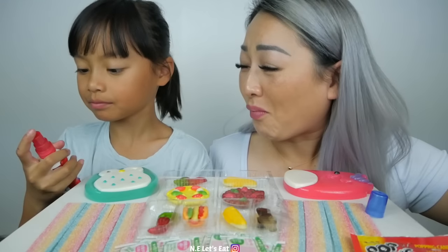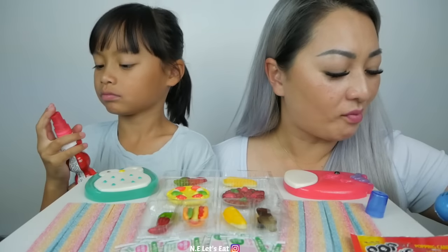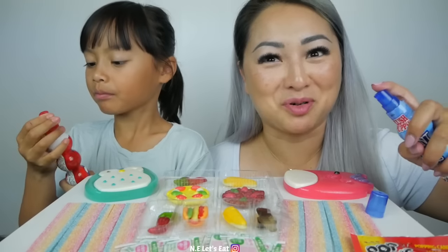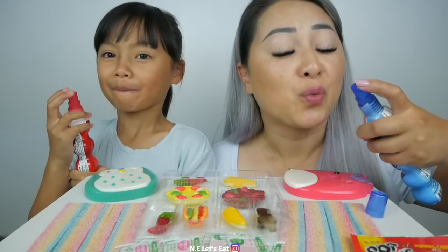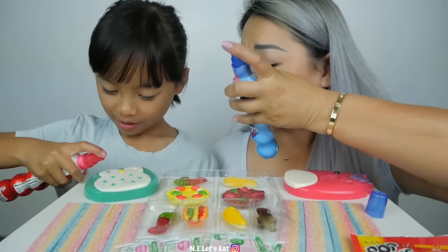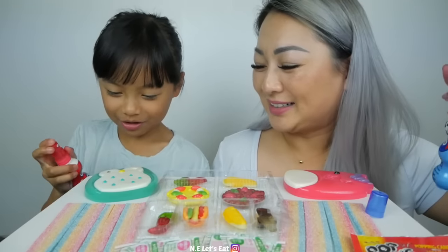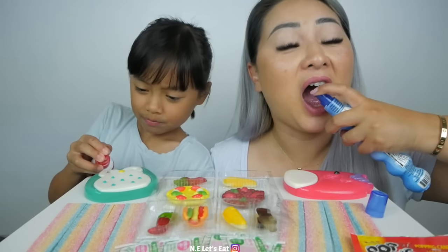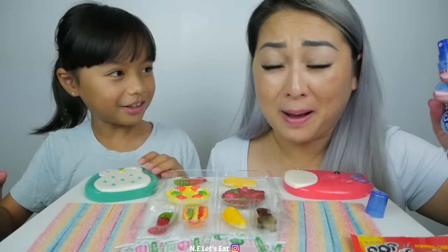Oh. That's sour. Avoid spraying in the eye. Yeah, it sprays out pretty fast. You want to try the blueberry one? Wait, I wonder. Sour gummy. Mmm. Definitely wakes you up. Okay.